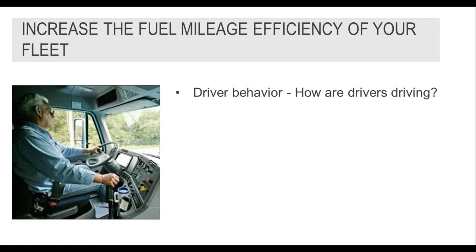Driver ranking, if you have drivers that in a positive way are competitive with each other, driver ranking is very helpful for that. So on the in-cab side, when we're talking about tractors, understanding how drivers are driving using technology and then trying to drive improvement for that is going to improve your fuel mileage efficiency.